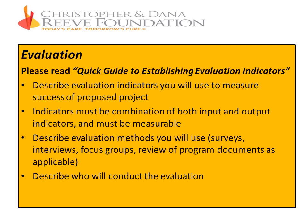In the evaluation questions, we'd like you to describe the evaluation indicators you will use to measure the success of the proposed project. Indicators must be a combination of both input and output indicators and must be measurable. We would like you to describe the evaluation methods you will use, including surveys, interviews, focus groups, review of program documents as applicable, and describe who will conduct the evaluation.